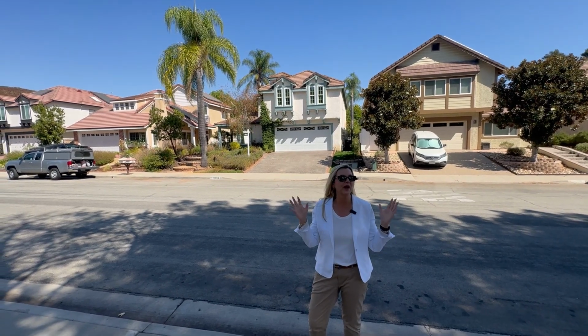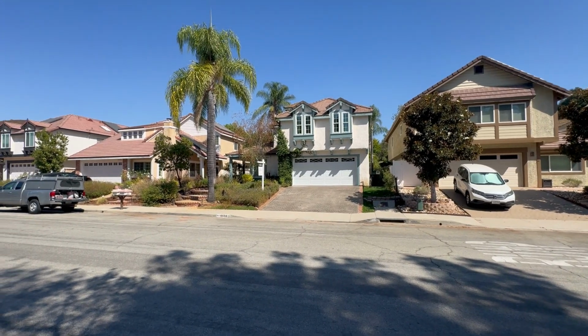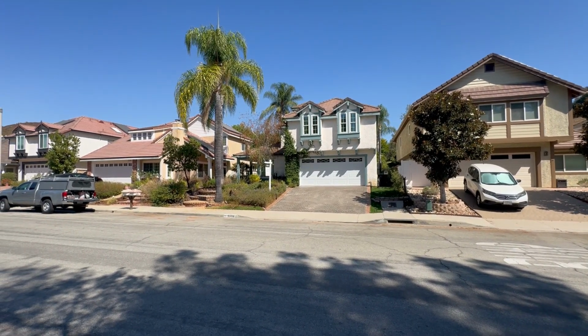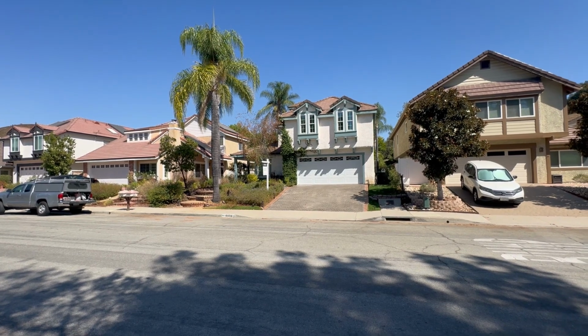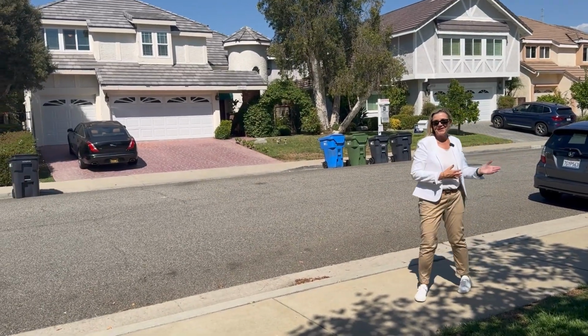It's very well desired. The question for you would be, would you want to live across the street from a park? Is that a bonus to you? Is that a negative? We have clients where it is a split, obviously. So hi from the other side of Forest Cove Park.